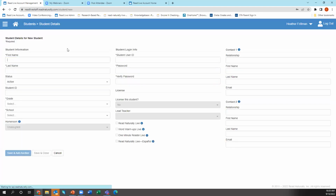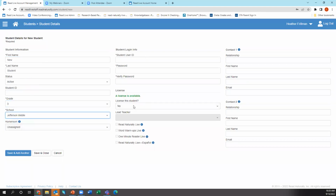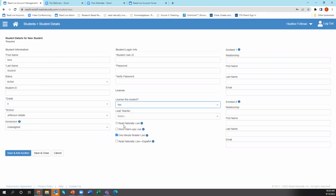If I were to add a new student, the same thing would happen. We can see that when the student is put in a grade, given a school, and again, when you click yes to license that student, so this is a new student adding, they're automatically given access to Read Naturally Live and 1 Minute Reader Live. And then you can choose to select additional programs or deselect 1 Minute Reader Live.